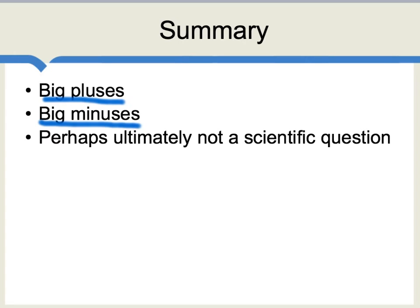So to go back to our original question, how beneficial was British rule for India? Perhaps this is ultimately not a scientific question. We can look at different aspects of the problem, but likely we're not going to come up with a definitive answer as to just how good or how bad British rule has been.